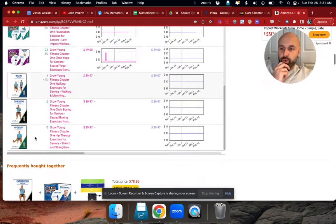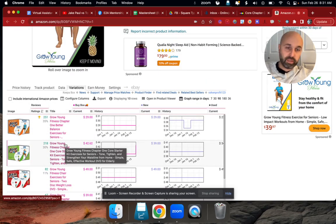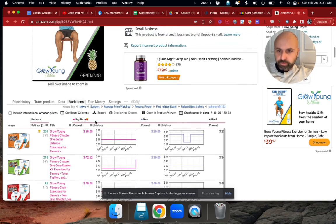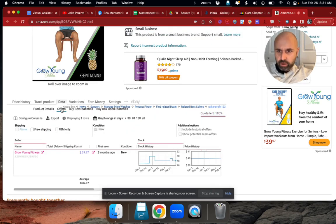But if you scroll all the way down, this one's the least popular, and this one is the most popular. So if you're ever dealing with items like shoes and whatnot, you can see what sizes are most popular and which variations. Another great tab to look in, I mentioned it already, is data, then offers.